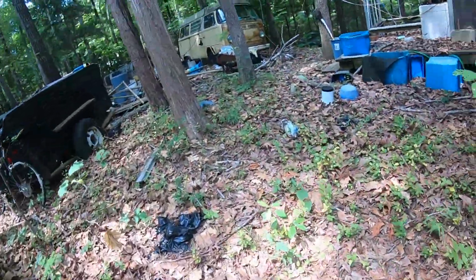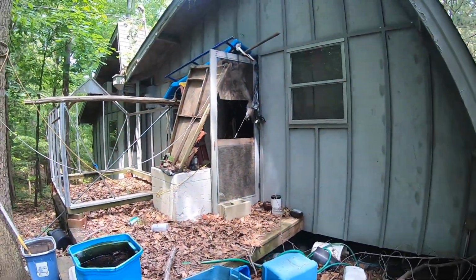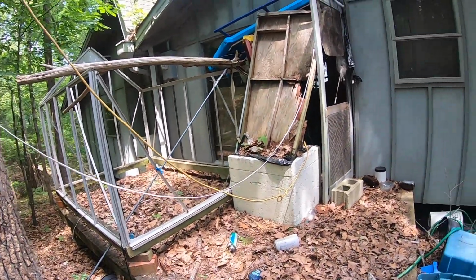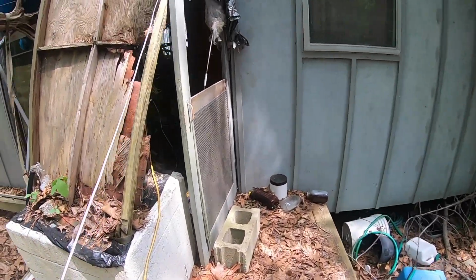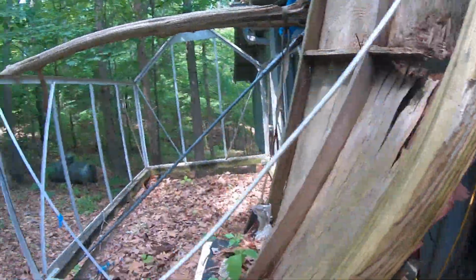So I'm gonna try going around this side. And I have no idea what's going on with this door. There's like some kind of strange contraption. I just cannot even begin here. Okay, yeah. Can't get inside of here either. Looks like a ton of junk.